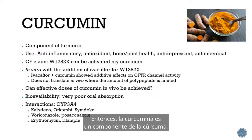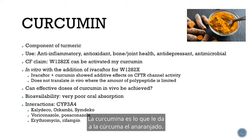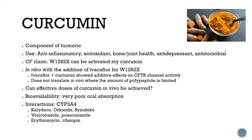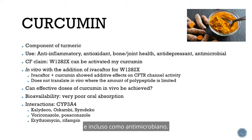Curcumin is a component of turmeric. You might hear turmeric when you're doing things like cooking. Curcumin is what gives turmeric the orange glow to it. It has uses as an anti-inflammatory, as an antioxidant. It's been promoted to improve bone and joint health, and even as an antimicrobial.